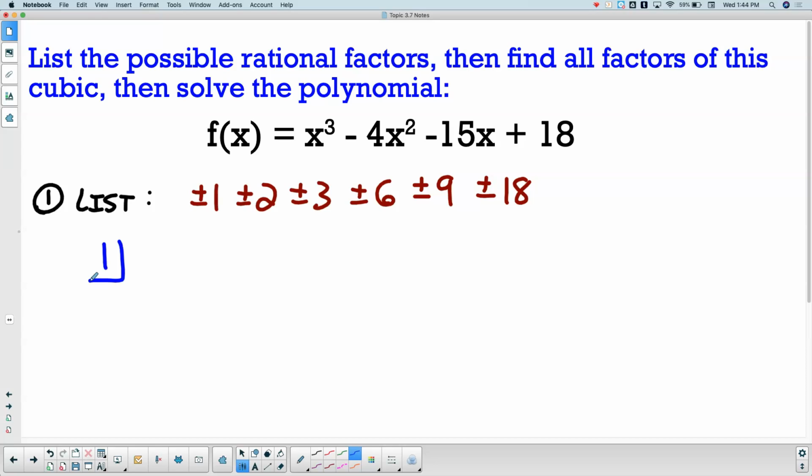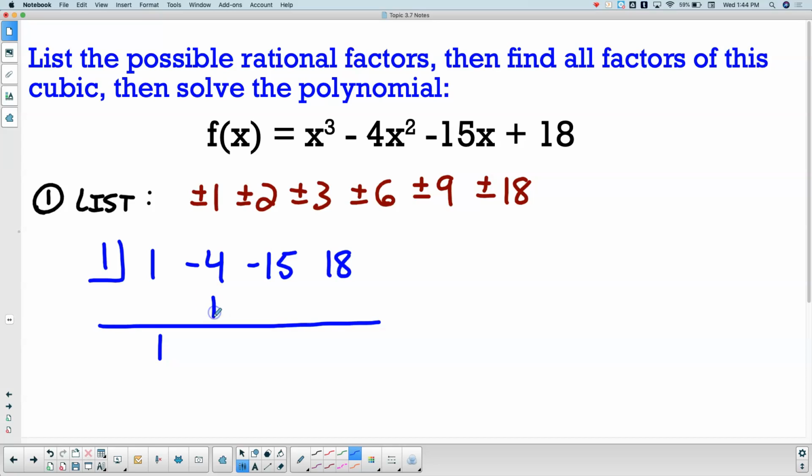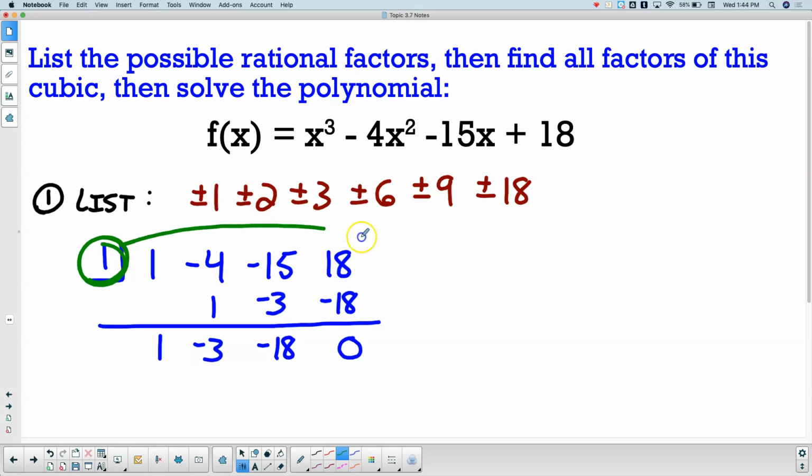Synthetically divide using the top equation. How? 1, negative 4, negative 15, 18. Okay. Drop the 1. Negative 3. Negative 18. Then 0. Okay. So 1 is a 0 because we got a remainder of 0 there.